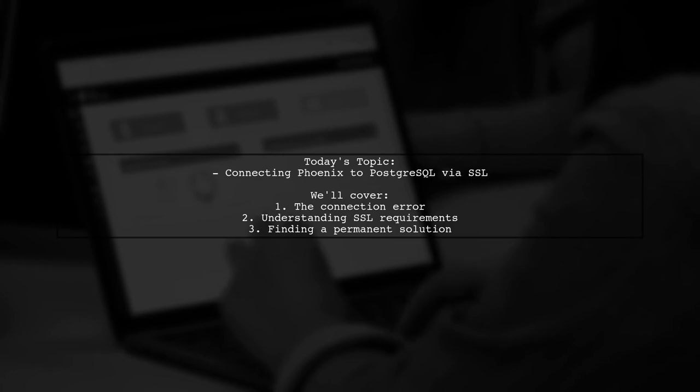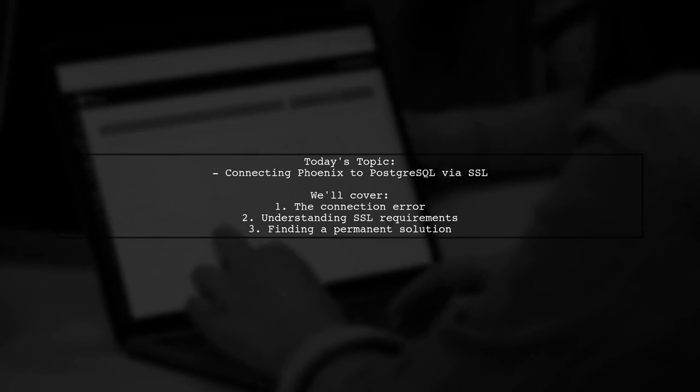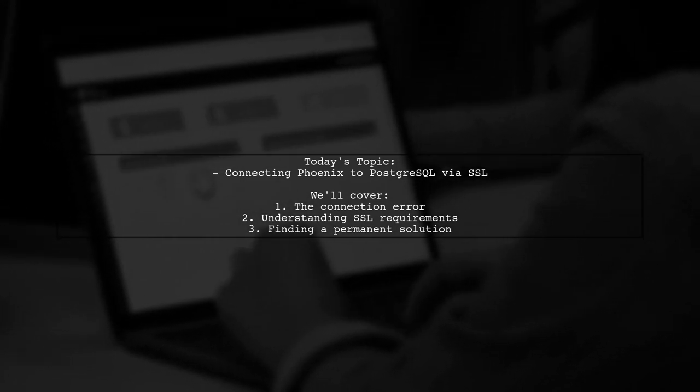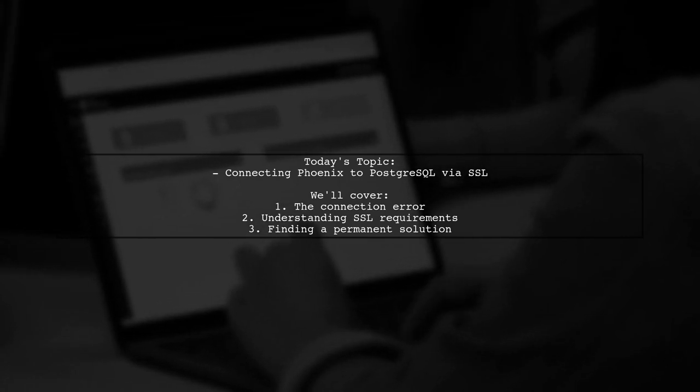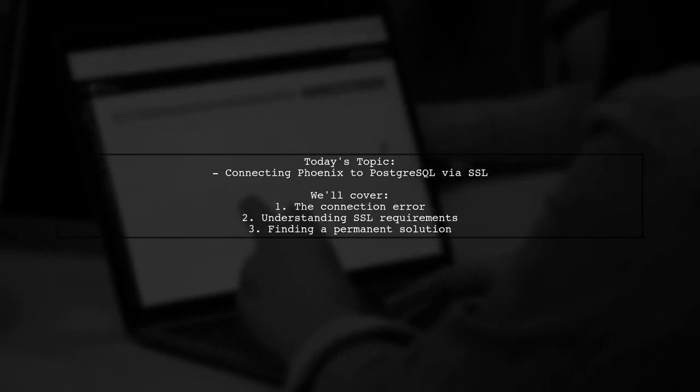Today, we're tackling a challenge that many developers encounter when working with Elixir and Phoenix applications. Our viewer is trying to connect their Phoenix web app to a PostgreSQL database hosted on Azure, but they're running into some issues with SSL connections.